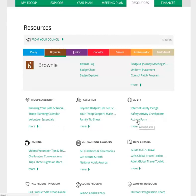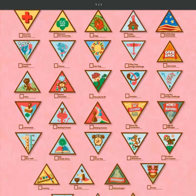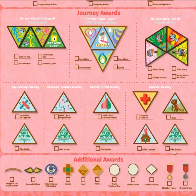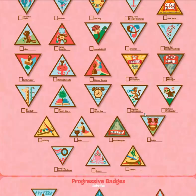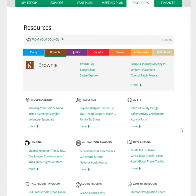The activity form in case you're doing an overnight, out-of-state, or high-risk activity and you need to fill out an additional activity form. It gives you the badge chart and the badge explorer so that you can click on any of these and it'll show you what's there. I want to see what the awards log is. An awards log. So you can keep track, each girl could have her own awards log to keep track of the different awards that she's earned. This might also be a great way to show the girls the different badges and journey awards that they can earn so that they can make decisions based on names and how cute they are. So all resources intended for you to make your Girl Scout troop girl-led, learn by doing, and cooperative learning.